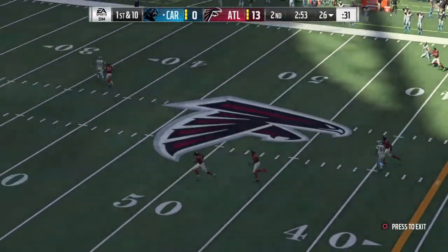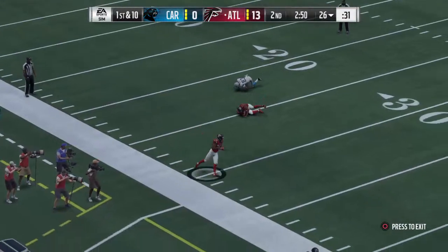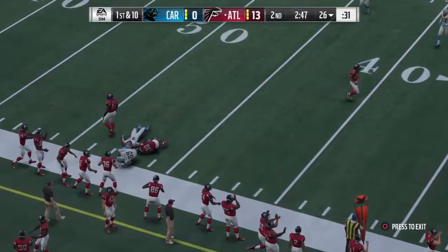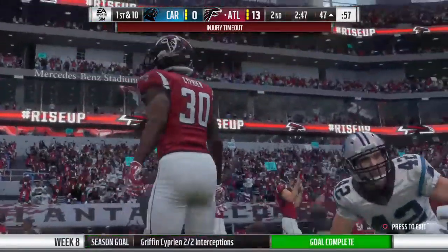He's going to loft one deep left side here. This is intercepted. Picked off at the 24. And he'll get this back across the midfield stripe and down to the 47-yard line.